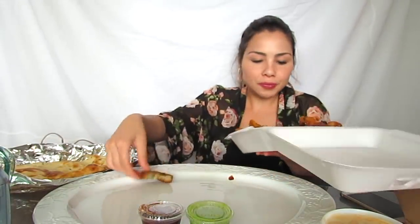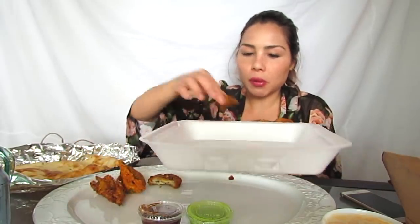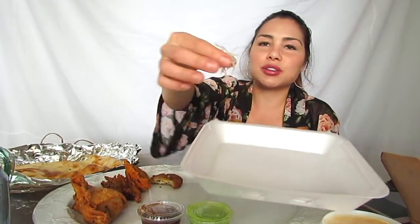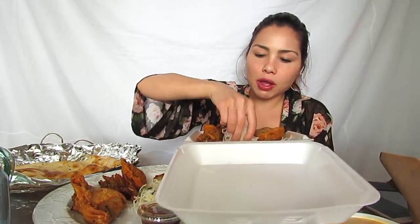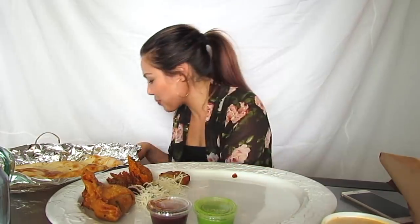Okay. What are these little things? Can I eat them? You're probably not supposed to eat these, right? They look edible though. They taste edible. So I kind of want to save some for my boyfriend. Only because I know he would appreciate that, so I'm gonna do that.